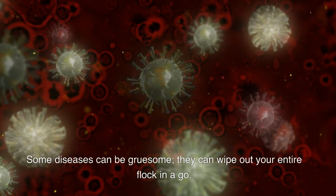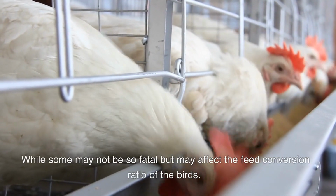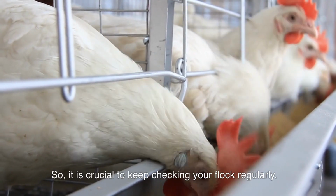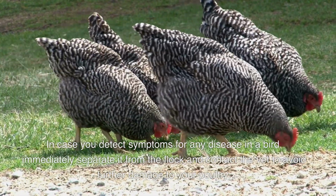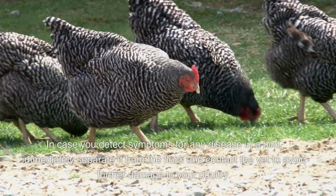Some diseases can be gruesome, they can wipe out your entire flock in a go. While some may not be so fatal, they may affect the feed conversion ratio of the birds. So, it is crucial to keep checking your flock regularly. In case you detect symptoms of any disease in a bird, immediately separate it from the flock and contact the vet to avoid further damage to your poultry.